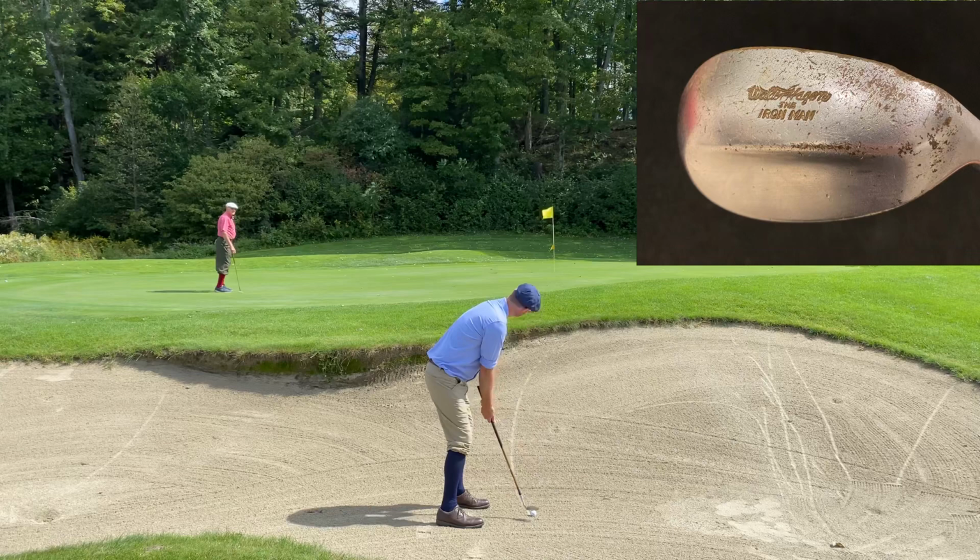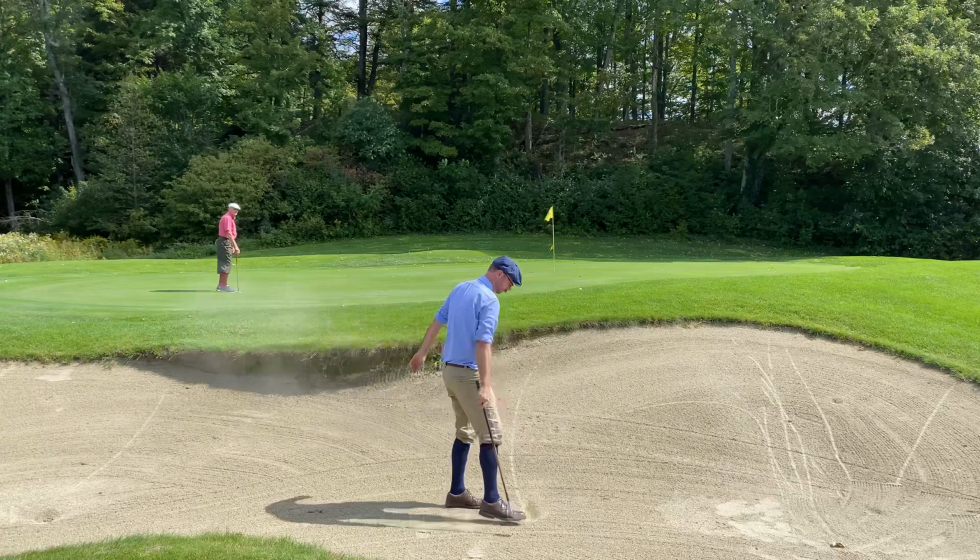Here's the Walter Hagen Iron Man sand wedge. Hit a pretty good shot with this on the front nine, and that wasn't too bad either.